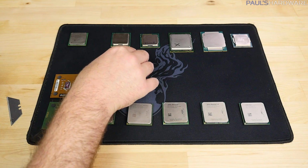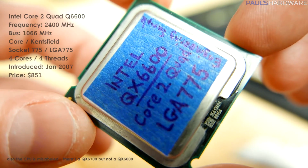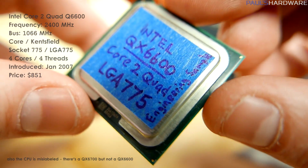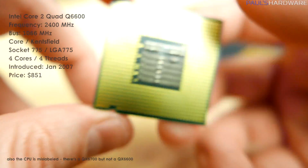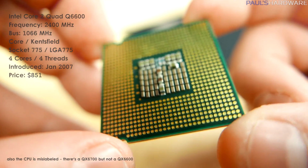Let's move up to the Intel side though, so I can show you guys this QX6600 Core 2 Quad LGA 775. You might notice I have these labeled. I wrote engineering sample on this because it is an engineering sample. Before I go into what an engineering sample is, let's look at the bottom. You'll notice this is an LGA CPU.